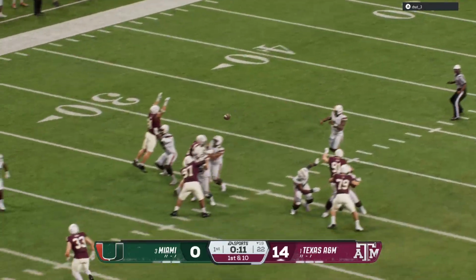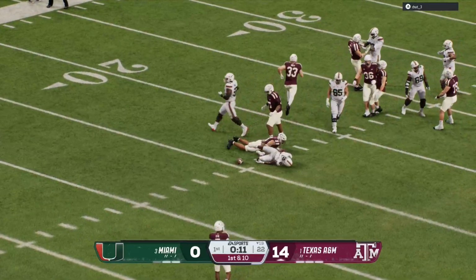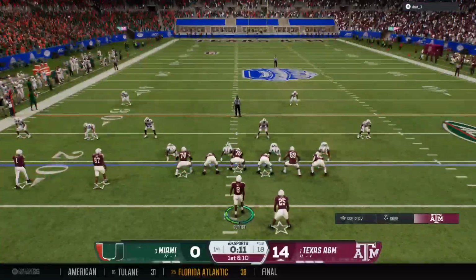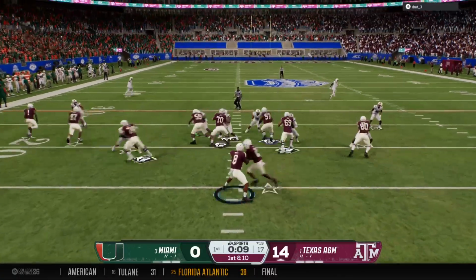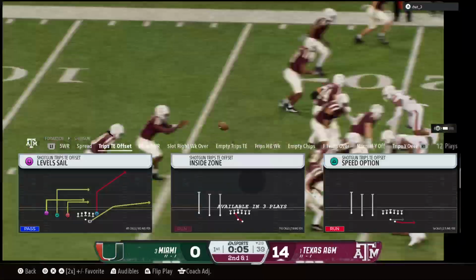Oh, my gosh. A dropped pass here on this 4th down play. Everything was perfect. The execution is there. The route is nice. The ball is on the money. All he has to do is catch it, and it's a first down, and he drops it. This one could come back to haunt.